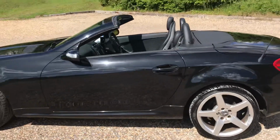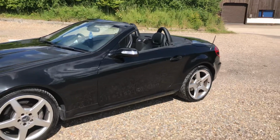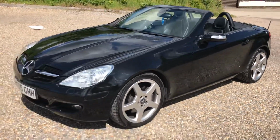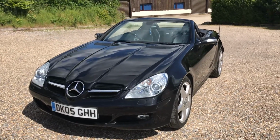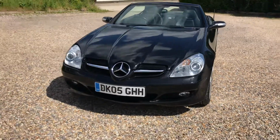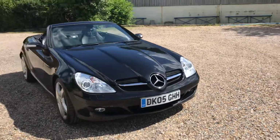and it looks very nice, and a very well presented little Mercedes SLK from 2005, 136,000 miles, but a great price point because of the mileage. I think you'll be very happy. No known faults, drives very nicely, and with a very impressive service record.